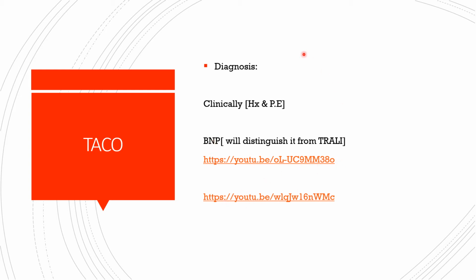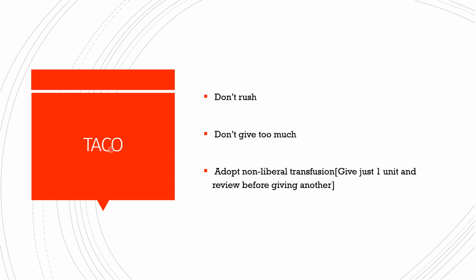And for further explanation on diagnosis of TACO, you can go to the long presentation on blood product transfusion through this link. Now, in TACO, if you don't want the problem, then prevent it, right? Don't rush and don't give too much volume of products, okay? Adopt non-liberal transfusion, meaning give only one unit. Review later on. Now, the clinical state will determine if you're going to give more or not.